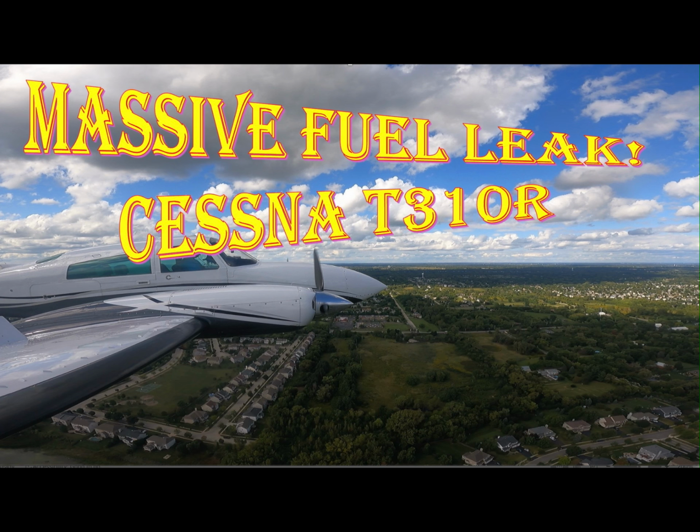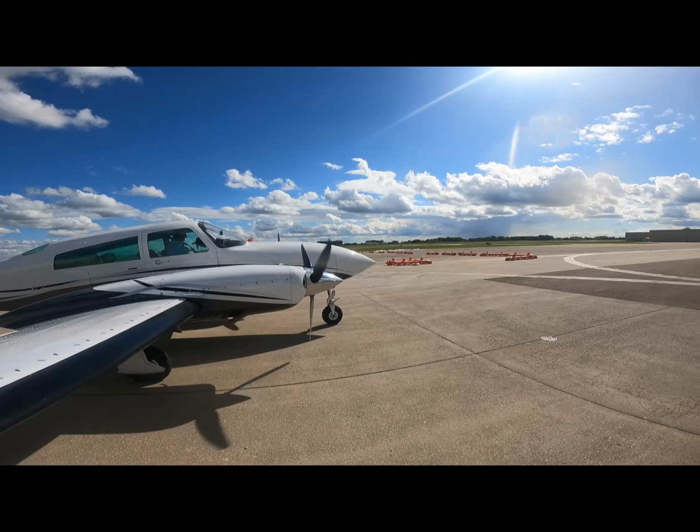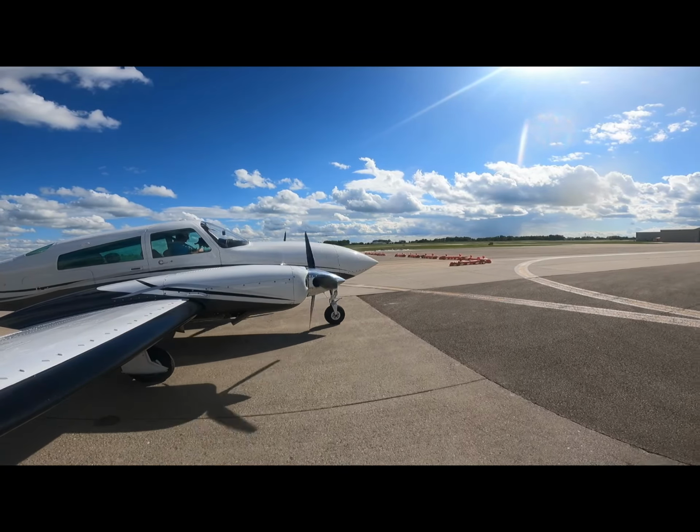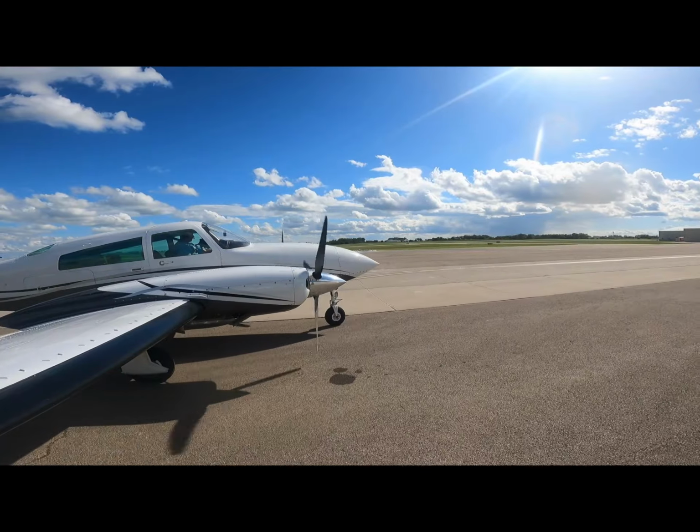Well, Lake in the Hills is my closest place, so I go there fast. You can even see when I use speed brakes on the descent. And I got it in and landed. And I called ahead for the mechanics to come out with some buckets because I think it was probably going to continue to leak on the ground, so I wanted to get this stuff picked up, as it were.